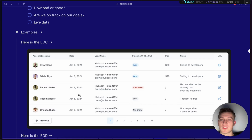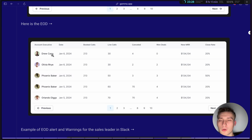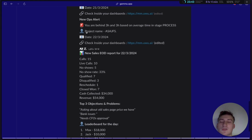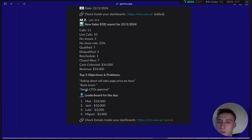You're able to see the lead name, the outcome of the call, the plan, the notes, and of course the URL directly to access it, either to the CRM, so you're able to see even more detail. Then the end of the day report: account executive name, the booked calls they had, the live calls, canceled calls, won deals they had that specific day, new MRR they generated, close rate that they had that specific day, and so on. Now, an example of the end of day report to receive in Slack, as you can see: new sales rep end of day report, how much cash and all the specific metrics they had, top 3 objections they had, leaderboard, and of course the link to the specific dashboard.